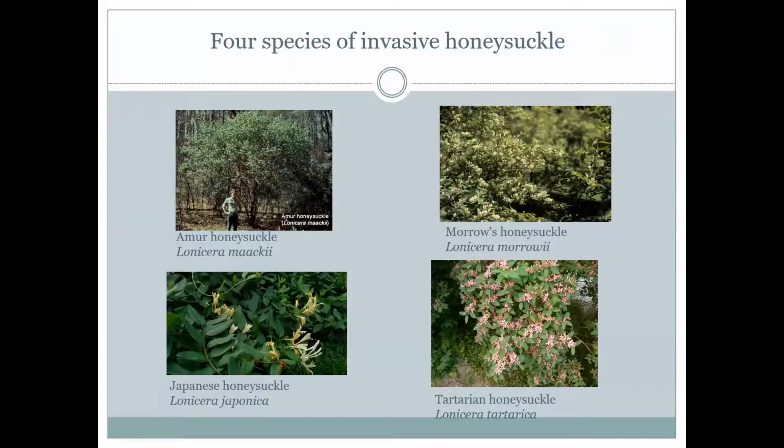We do have native honeysuckles, and a really great way to tell the invasives from the natives is that you can cut into the stem of any honeysuckle. The invasives, all four of these and the hybrids, will have hollow stems, and the natives will have solid pith in the center of the stem. So if you're not sure, you can look for that, and you'll know right away. The hollow is the invasive, and you can make your management decisions based off of that.